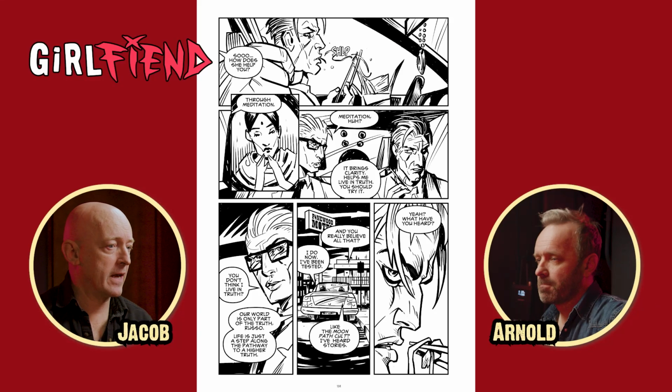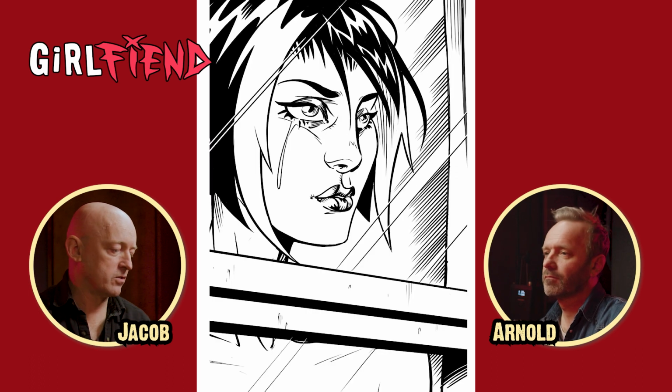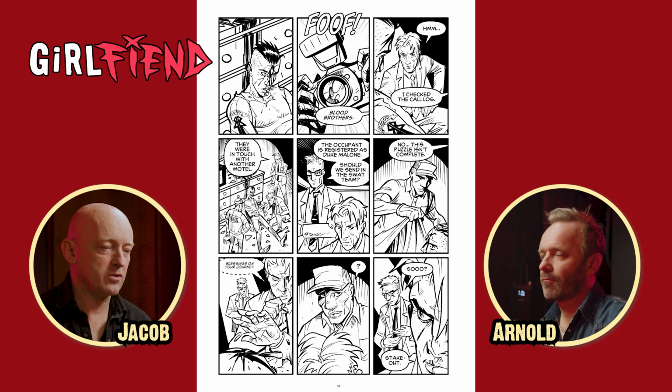And part of that process was really starting to go through the script and break it down into beats and into panels. Traditionally, on average, I would say a comic book has about 6 panels per page. That obviously fluctuates from one big panel to lots of small panels for action bits or whatever. But in general, it's 6 panels per page.